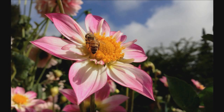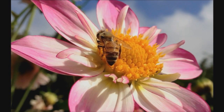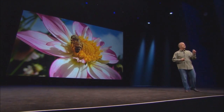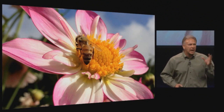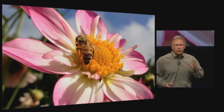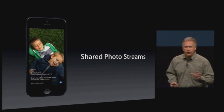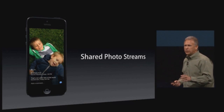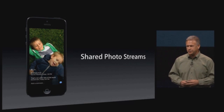Now this is incredible. This is a macro photo, beautiful bokeh or blurred background as you would want from a great camera system. I'm going to just zoom in a little bit. Look at that bee. You can see the veins on the wings of the bee. I don't know if you've ever tried to do that in a photo. It's not easy. This camera is tremendous. And with iOS 6 and iCloud, you now have a new feature called shared photo streams, where you can take your photos and automatically share them with your friends and family where they can like them and comment on them.